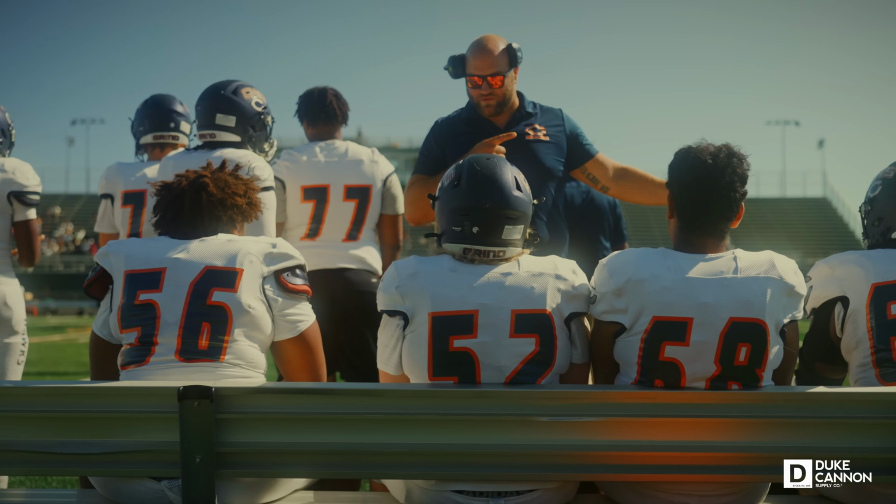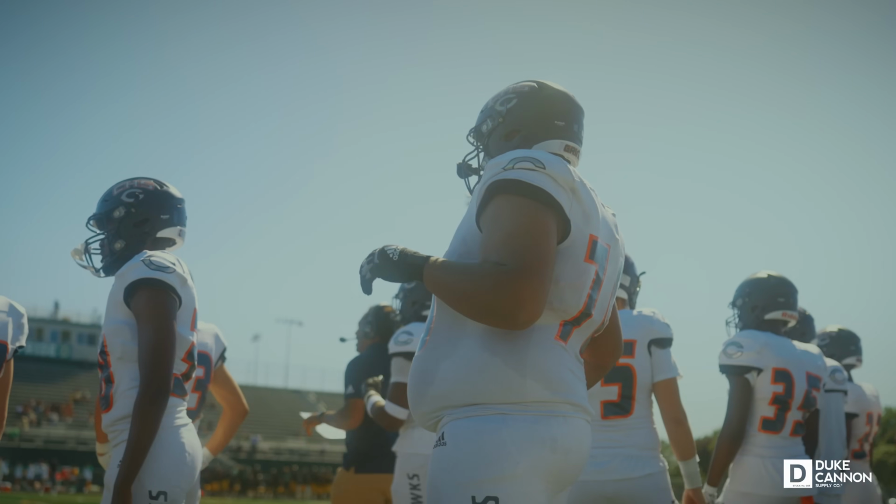Offensive linemen definitely have to have a little bit more of the grit and the toughness. We're the last guys off the field, first guys on. We're going against big guys. Those guys are trying to crush the quarterback and running back, and we can't allow that. The offensive line is where the game is won or lost.